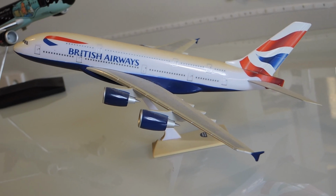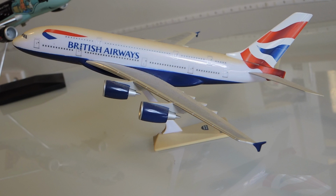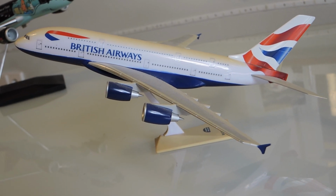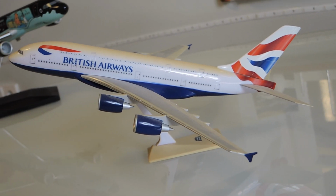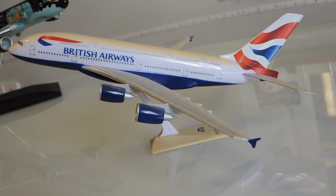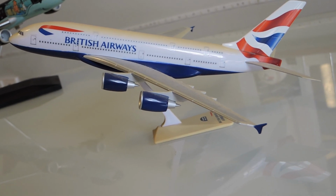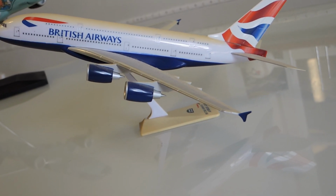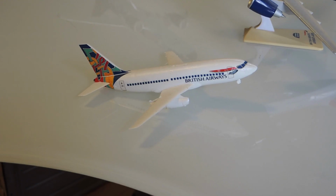So now we come to my oldest plane model. It's an A380-800 of British Airways. It was also very cheap. It's made out of plastic. As you can see, it's very old because it's yellowed. I bought it in 2013 in Cyprus at the airport, and still keep it in my collection because it's the only model I have of the A380.